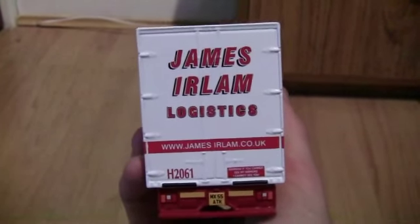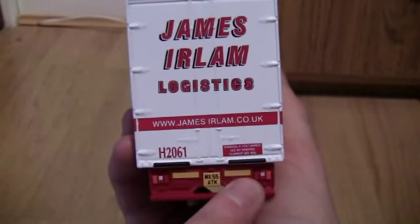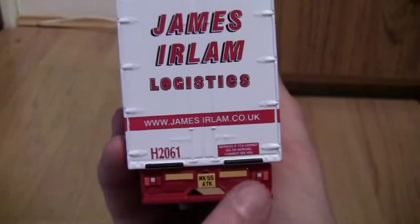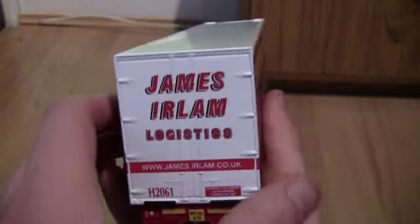So moving down now, we can see we have some warning panels or hazard warning or reflectors, whatever you want to call them. And we also have the brakes, indicators and reversing lights on the left and right hand sides, as well as the number plate in the middle, MX55ATK.